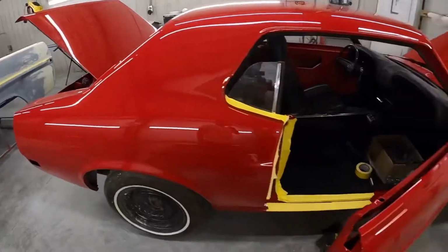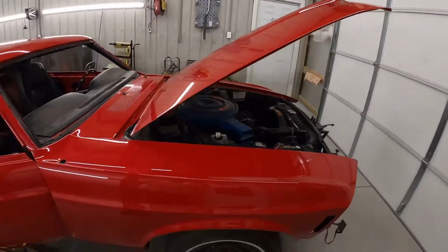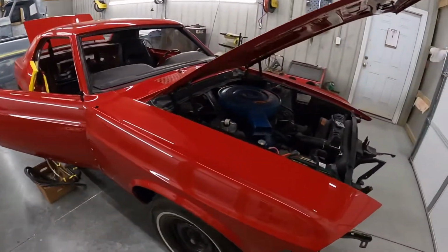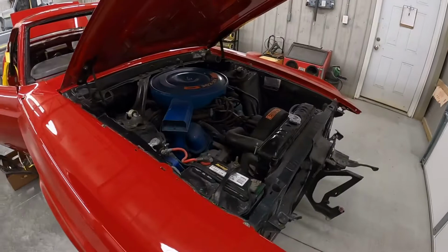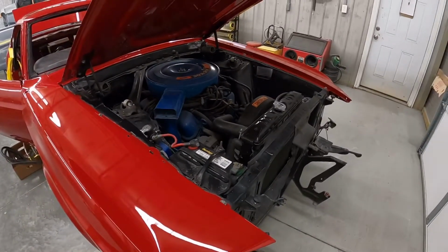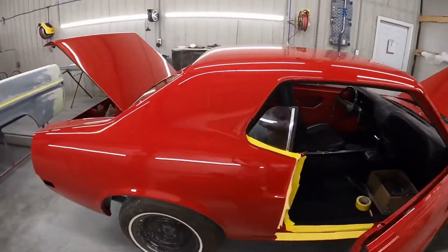They always do a good job for us. We've had them spray probably 7, 8, 9 cars for us. But this car, we've got to get it back together now. We're actually going to pull this engine out, re-gasket it, repaint it, paint under the hood here, get it cleaned up, do a few other little things, and then get it back together so it can go home.